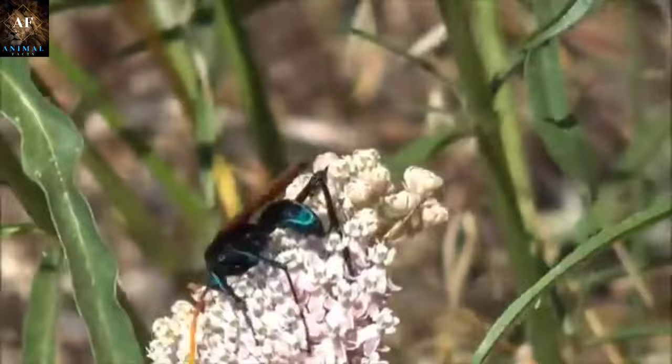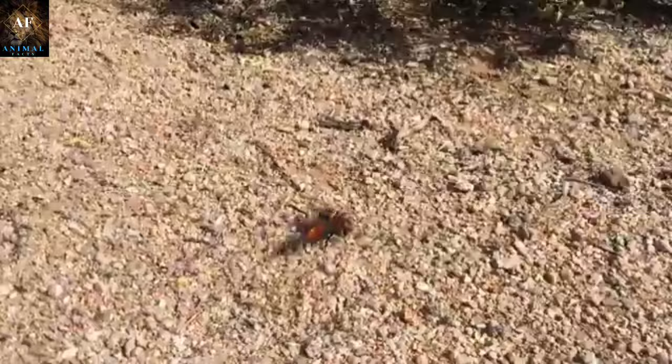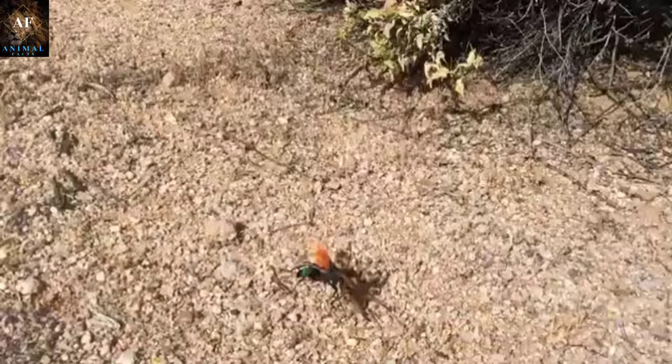powerful sting. The most distinctive behavior of the tarantula hawk wasp is its method of reproduction. The female wasp hunts down tarantulas, stings them to paralyze them, and then lays an egg on the tarantula's body. When the egg hatches, the larva feeds on the immobilized spider, eventually leading to the spider's death.